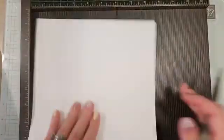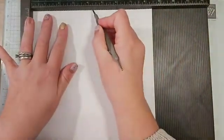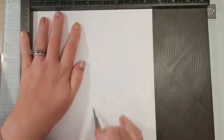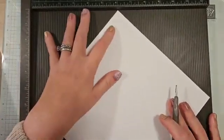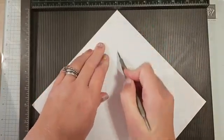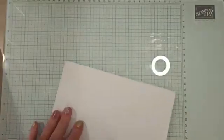Now let's do the second one. It's another 8.5 by 8.5. We're gonna score it at 4 1/4, 4 1/4, and then we're gonna score it diagonally. So I'm gonna line up the top point on my track on that black line, and there we go. That's what it's supposed to look like. Okay, so let's fold these.